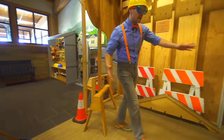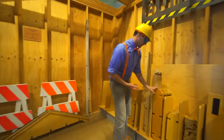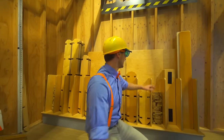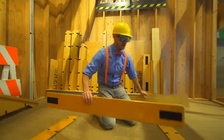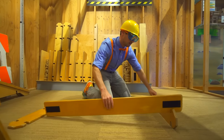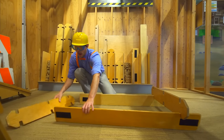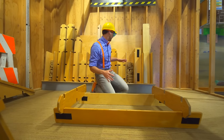Okay, now all of our lumber is over here. Let's grab two of these. One, two. Let's put them down on the ground. And let's get two really long ones. And go like this. Oh, no. Let's go like that. Okay. Oh, here we go. This is the foundation of our house that we're building.